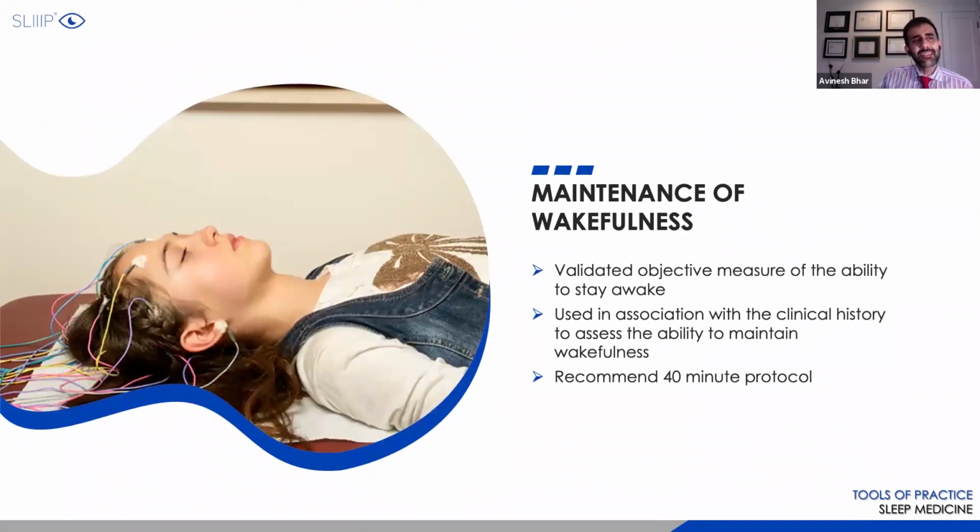Maintenance of wakefulness is another one, but instead of your propensity to fall asleep, we want to see how awake you are. And generally, we will use this for patients who are on treatment, who have public health or public safety reasons, like they're truck drivers or they're pilots, and they had an accident, and we need to make sure that after treatment that they really are awake enough.